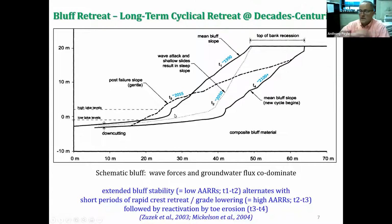Good. So on a shorter time scale, it gets a little more complicated. And this is kind of on a time scale of decades to centuries. This is a publication by Zuzek et al. And Mickelson et al. found similar stuff in Wisconsin, but it turns out the cliffs don't go back in parallel. They go back in sort of a zigzag fashion.